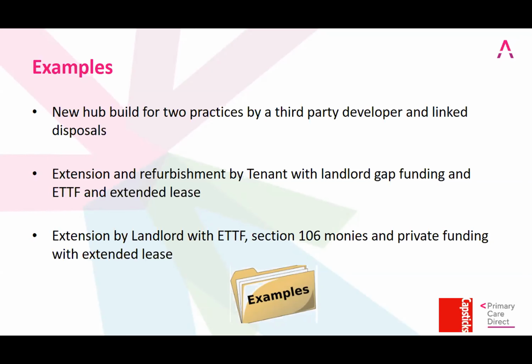And then a landlord extension using ETTF monies paid to the tenant, some Section 106 monies and some private lending, combined with an extended lease to give that extra rental income. So lots of innovative ways of doing it.